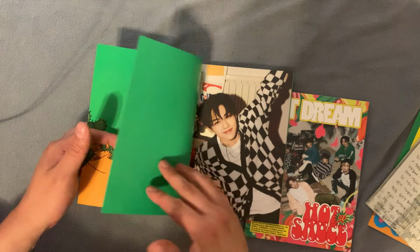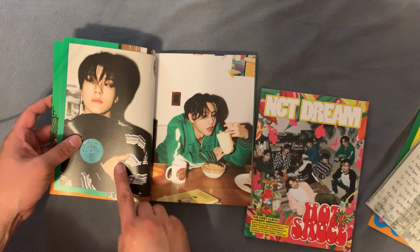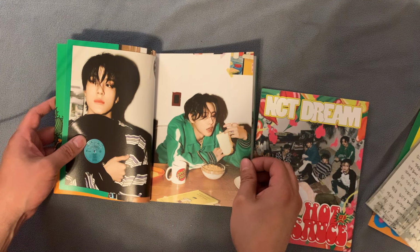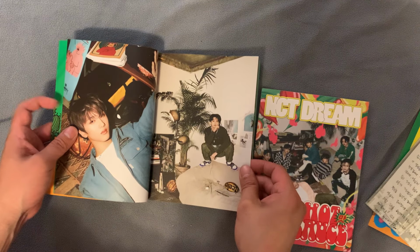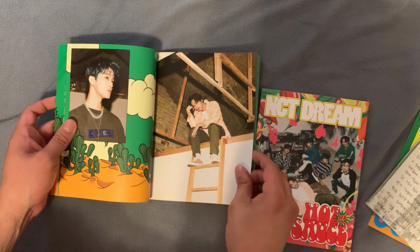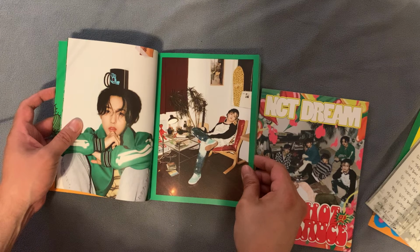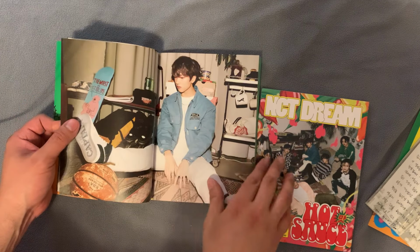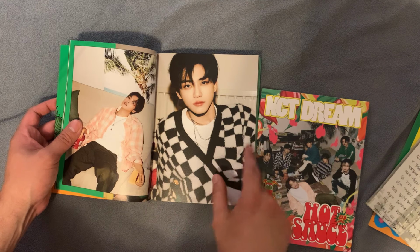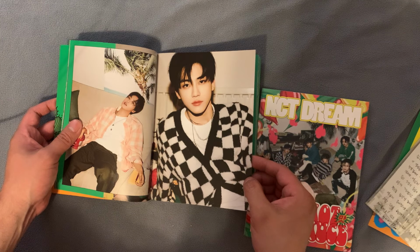All right, let's see what this photo book offers. Oh, Jaemin. Renjun, what are you doing? I'm just hanging out. Okay, he must be in some sort of loft area. Random. Jisung. I love this checkerboard sweatshirt thing. No, it's like a sweater, like a pullover. I love it.